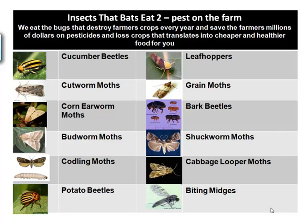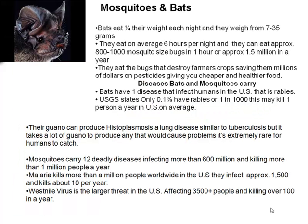Diseases: bats versus mosquito. Bats in the U.S. have one disease that can attack humans. Worldwide, there are several. The one in the U.S. is rabies, of course. It kills approximately 1 person a year, and that's because the person didn't get the shots in time. Only 1/2 of 1% of bats have rabies, or 5 out of 1,000. This might kill 1 person a year in the U.S. on average.